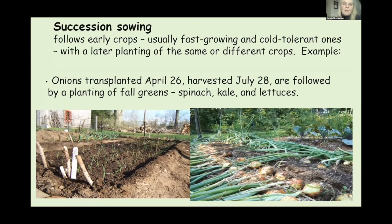With succession sowing, what we're doing is we're taking early crops, usually ones that are cold tolerant and which will reach their days to maturity and be finished and harvested completely by midsummer. We'll follow those with a later planting of the same crop or of a different crop, usually something that will tolerate the cool weather in the fall.